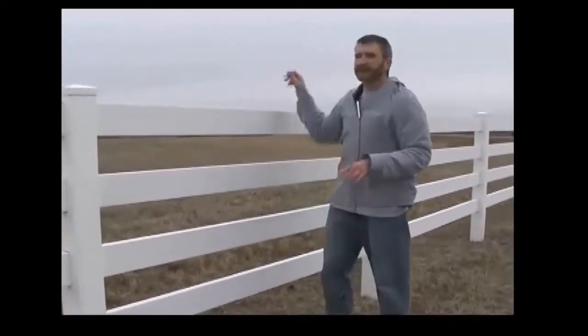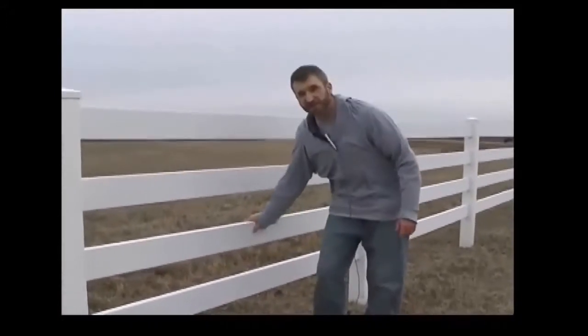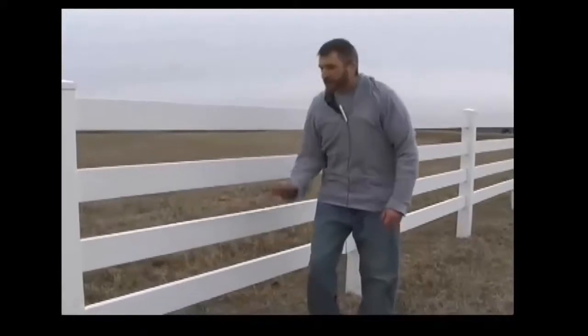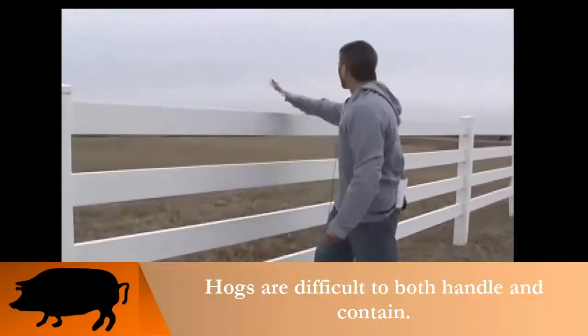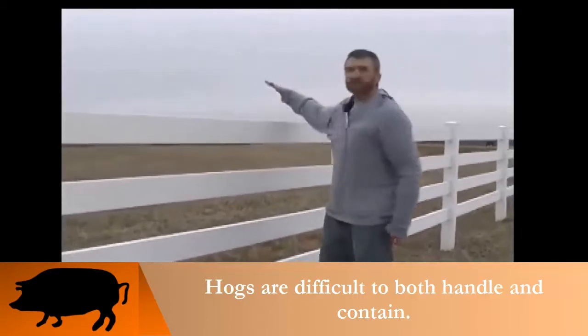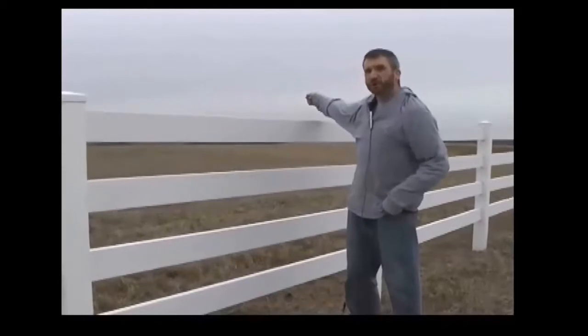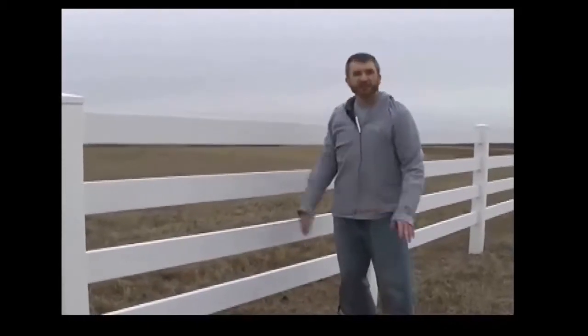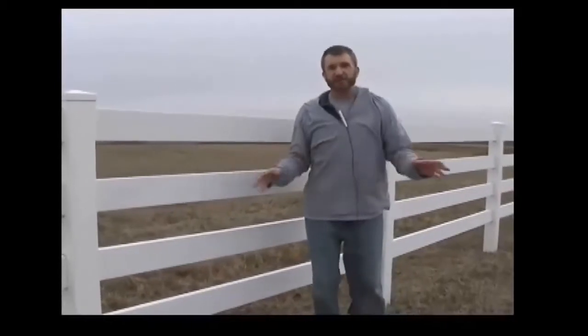And if you took a hog and put them out in a pasture like this, a number of things would happen. First, they would get out immediately. This fence just isn't strong enough to keep in a hog. They're going to look for any weakness in a fence and get out. And also, all this grass you see here, which in summer would be green, within a few weeks they would turn that into a World War I no man's land, because they love to dig. They will dig holes all over this pasture and just tear it up.